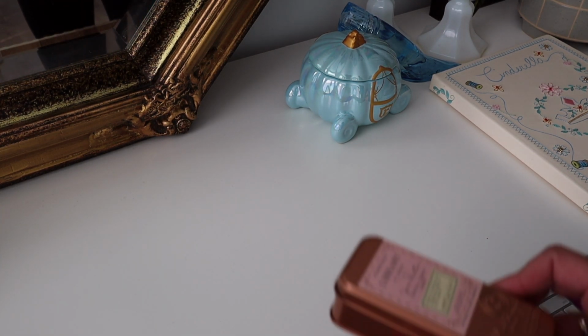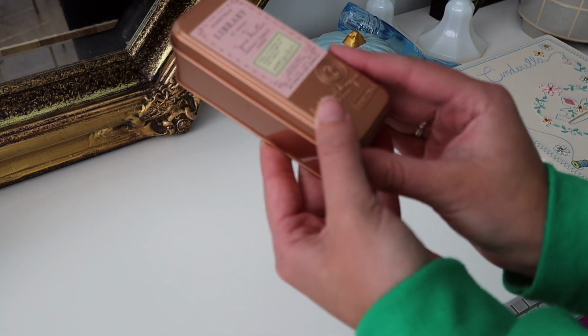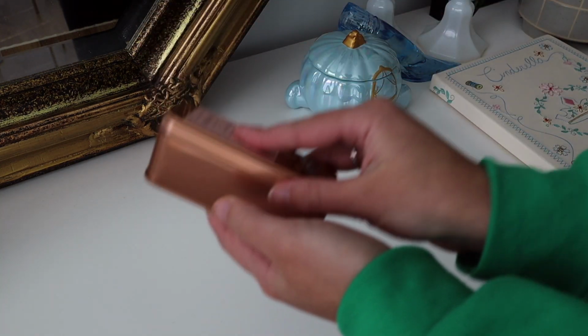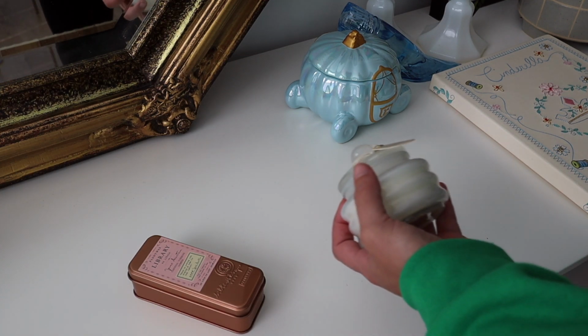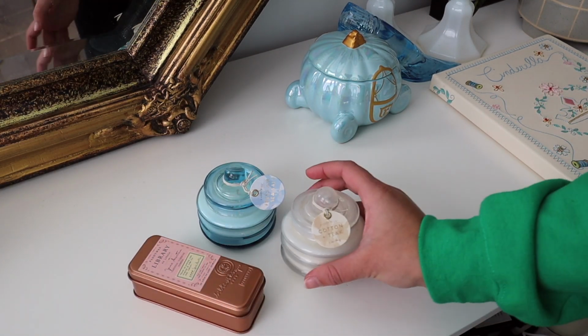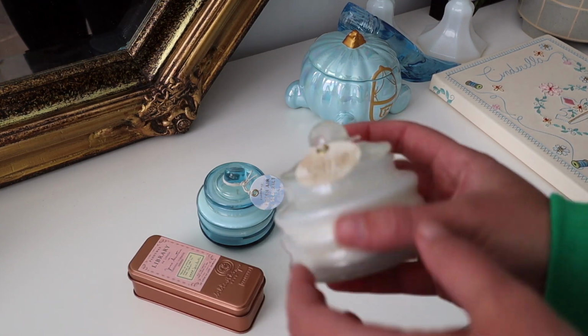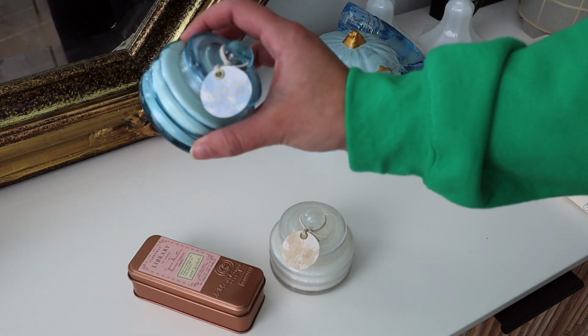Now I'm going to look at all the candles that I have. This one is called The Library. It smells like Jane Austen Gardenia. It smells very spring. I don't know if I have a spot for it yet. My friend also got me these for my birthday in the fall, and I hadn't used them yet because they're more like spring and summer candles. They're both from Patty Wax. This one's Cotton and Teak, and this one's Fresh Air and Sea Salt.